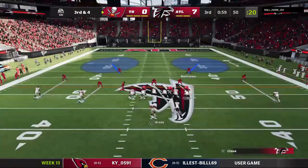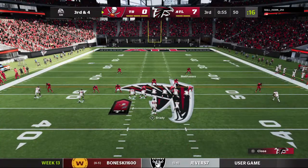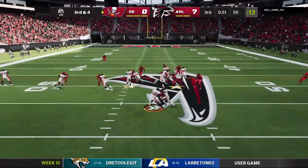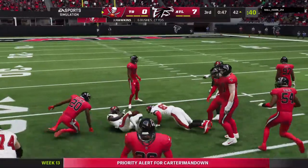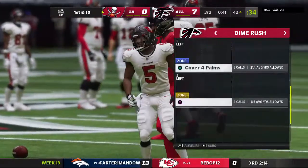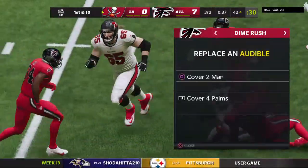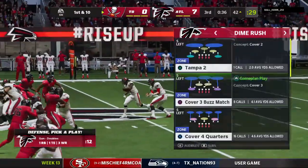And it looks like we've got a dime set here defensively. 6 DBs in the game. They'll keep it on the ground. It's Hawkins, and he's got the first down yardage before he's brought down at the 42. A strong 8 yards will keep this drive rolling. On third down, that's a good job of situational football and understanding where the first down marker was and getting there.